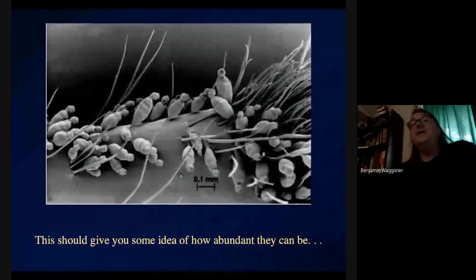And that's how abundant they can be. That's some piece of a lobster mouth part that's covered with Symbion pandora.